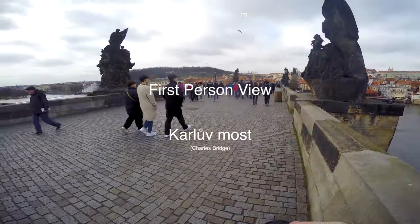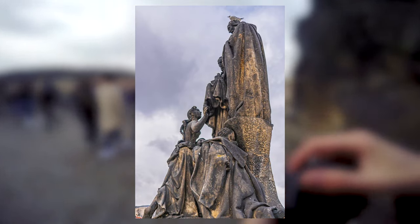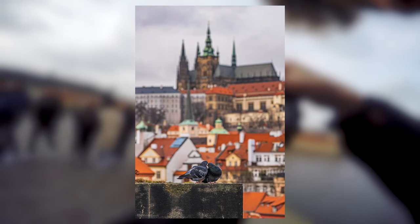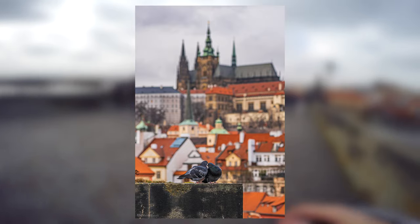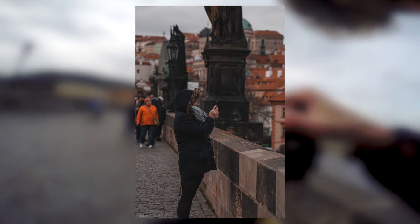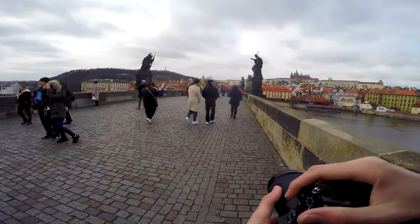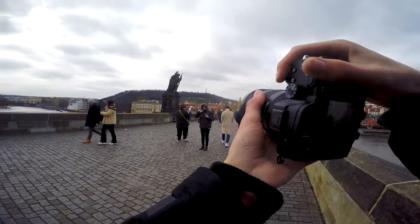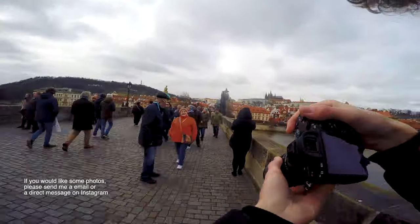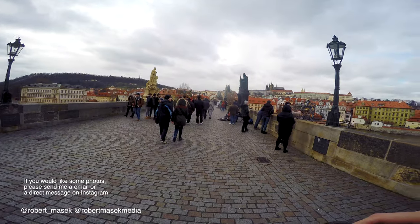Here I am on Charles Bridge getting some shots. As I'm walking across this bridge, I'm looking at all the iconic features that I had captured. Won't stop for traffic light. Here you can see the cathedral in the top right hand corner in the back, as well as loads of people crossing, enjoying the scenery of the area.